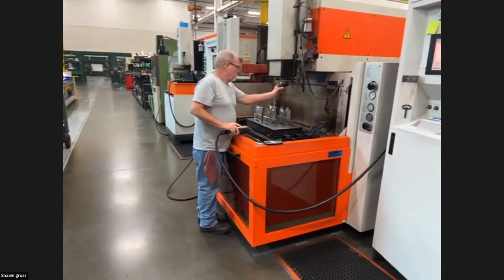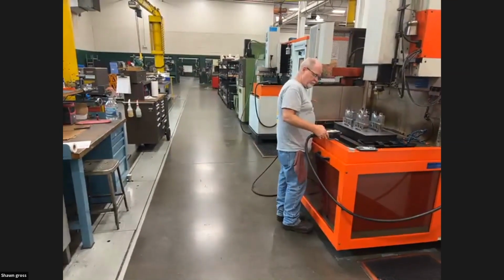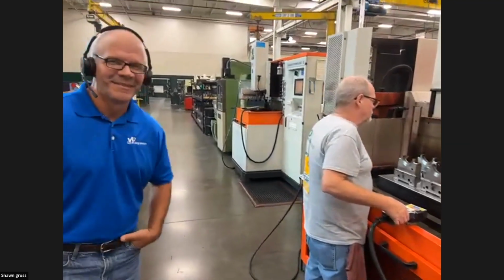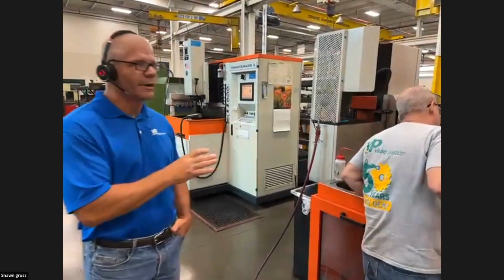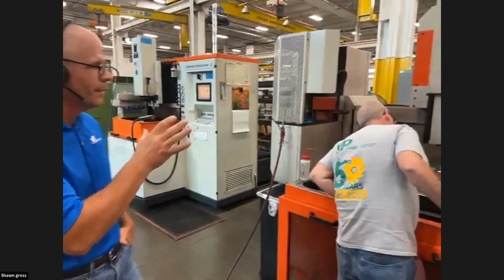So Kenny's going to actually talk a little bit about some of the improvements that have been made to the machining areas. I'm just trying to get him into the camera space here, so you can have a little flavor of what he's got going on. So the guys have taken a look at trying to utilize unattended machining off hours.